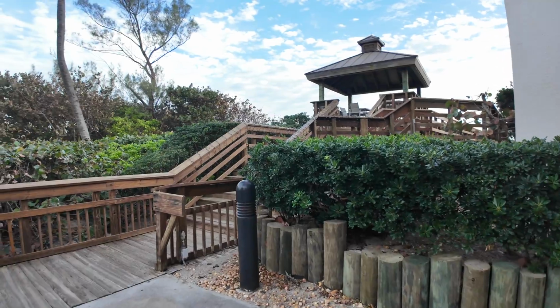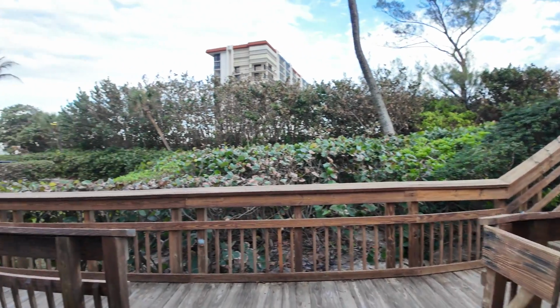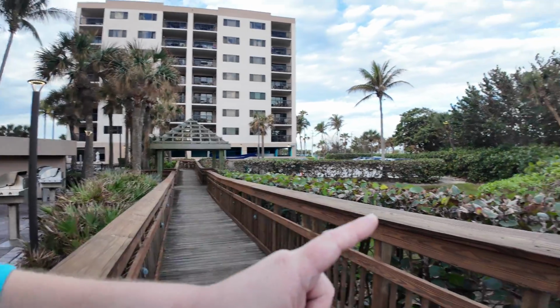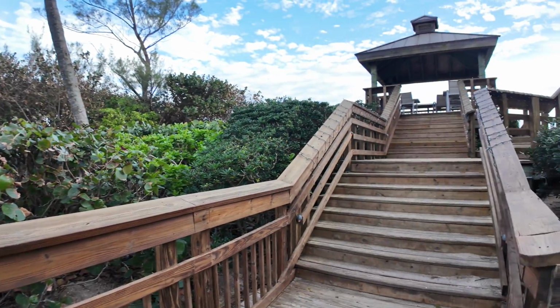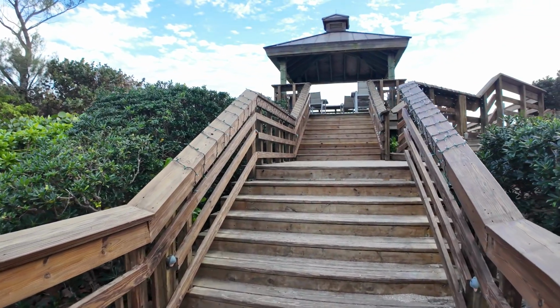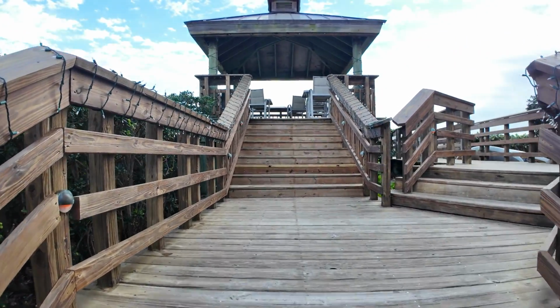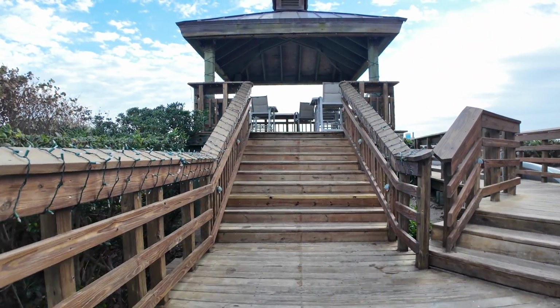Now they also have this really cool boardwalk here. It takes you all the way from the building back there up through and to the beach. So let's not wait any longer. Let's head up here. They do have a small little lookout up here, so let's take a quick walk up there and see what the views are like.